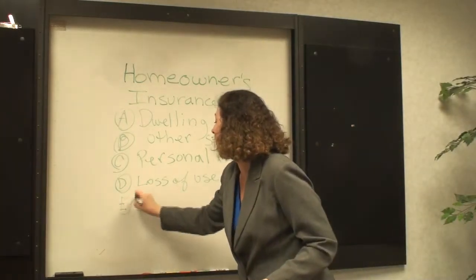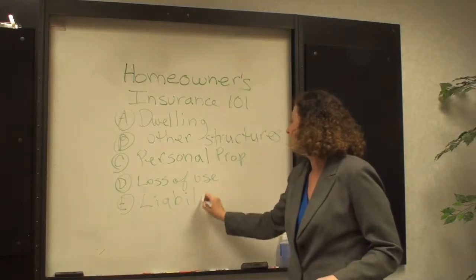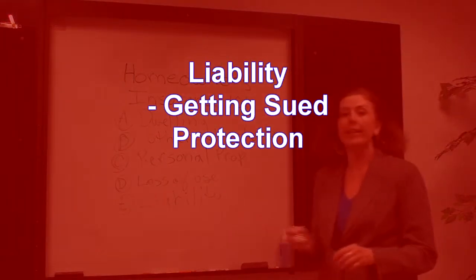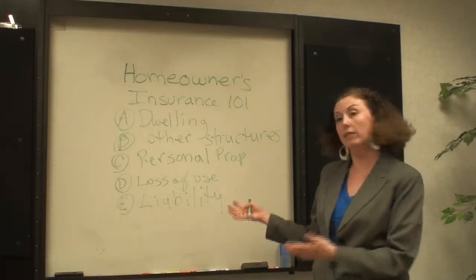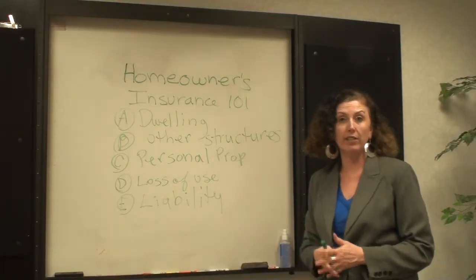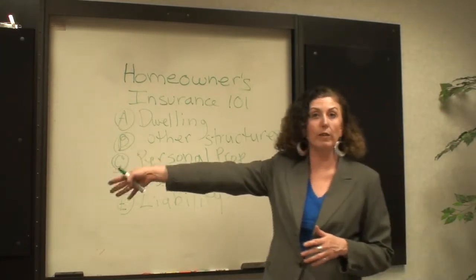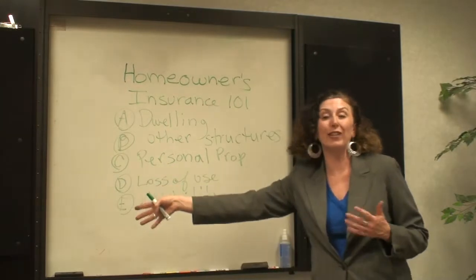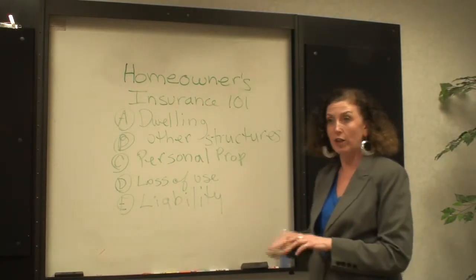Coverage E, this is the biggie, liability. In case someone decides to sue you. Now, it could happen that somebody falls on your property and they decide to sue you, but this could cover other things. Perhaps you have a dog that runs down the street and bites the neighbor. Well, that didn't necessarily happen on your property, but your liability would cover that in case of a lawsuit.